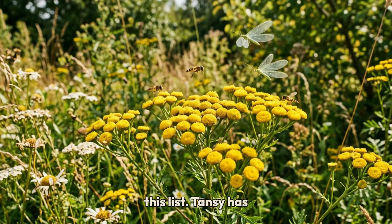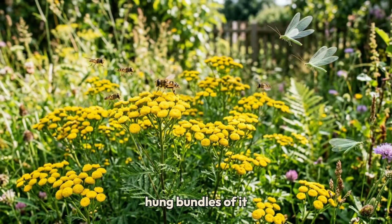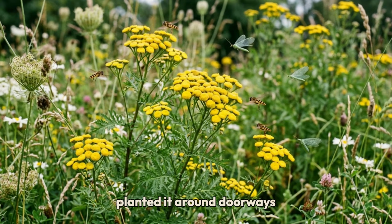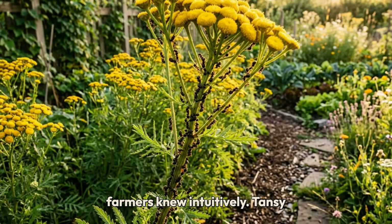Plant number 8 is tansy, and this is the one with the longest track record of any plant on this list. Tansy has been used for pest control since at least the Middle Ages. Farmers hung bundles of it in barns, rubbed it on their animals, and planted it around doorways and gardens to repel insects. And modern research has validated what those farmers knew intuitively.